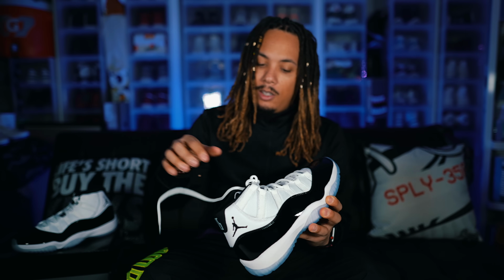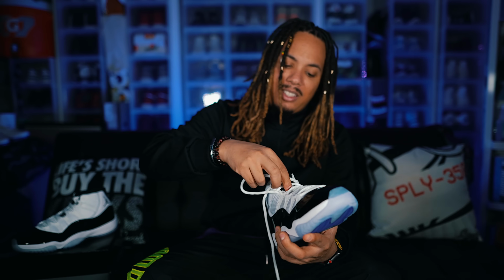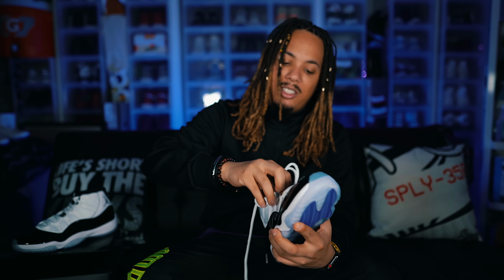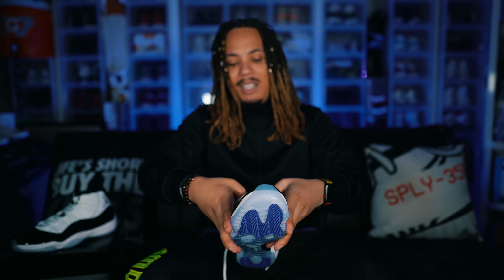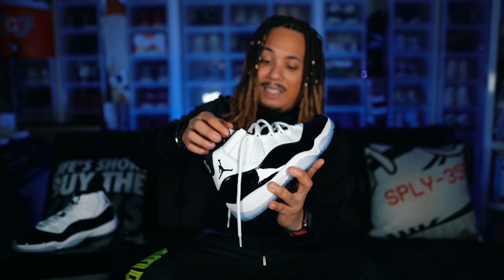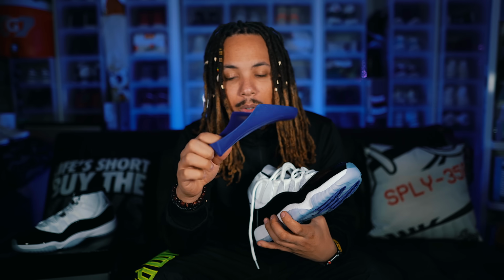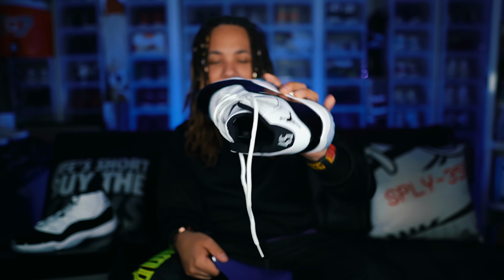Overall, the lacing's nice, thick, chunky lacing. That's something I definitely like. Over the years, it's changed. It's sometimes been kind of slim, skinny sometimes, and sometimes too fat. I think the lacing system on here is nice, real nice laces. On the inside, you got the, we always gonna have that on deck. You got yourself the little shoe tree as plastic. Like I stated before, Nike Air, you can see right there.